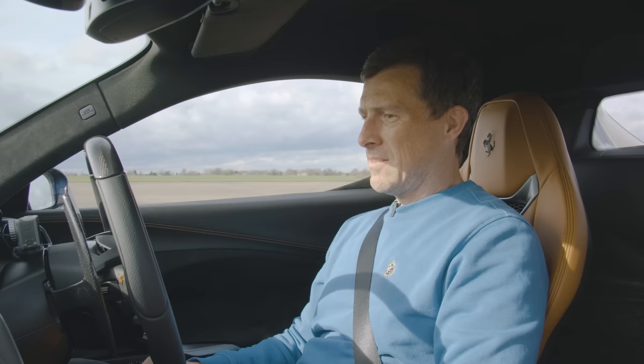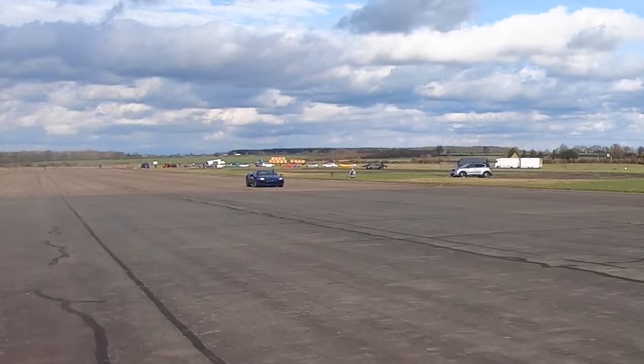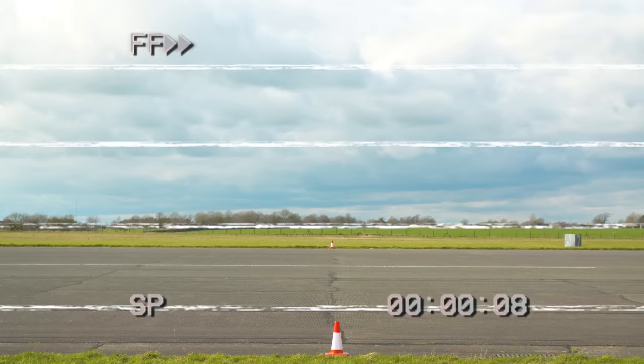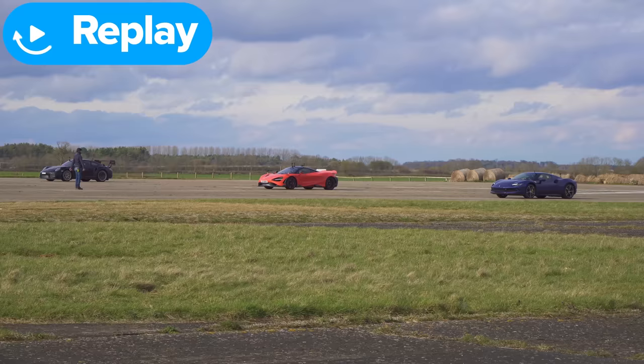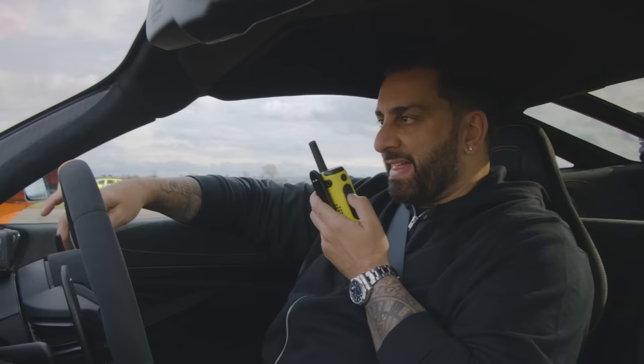Wow, this car's fast! That was really close off the line. I think I was ahead, it was doing well, and it just said engine system problem. That was going so good as well.